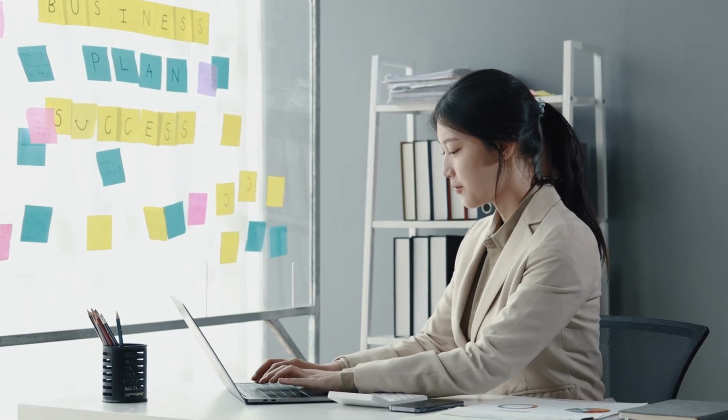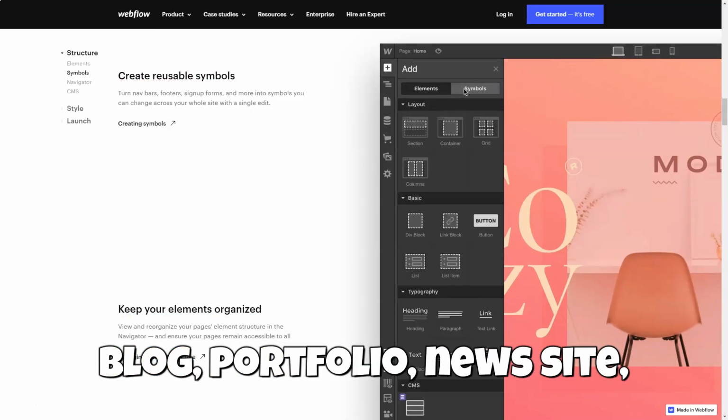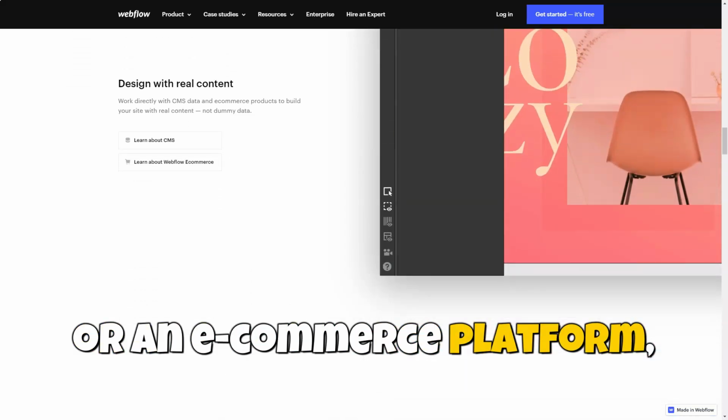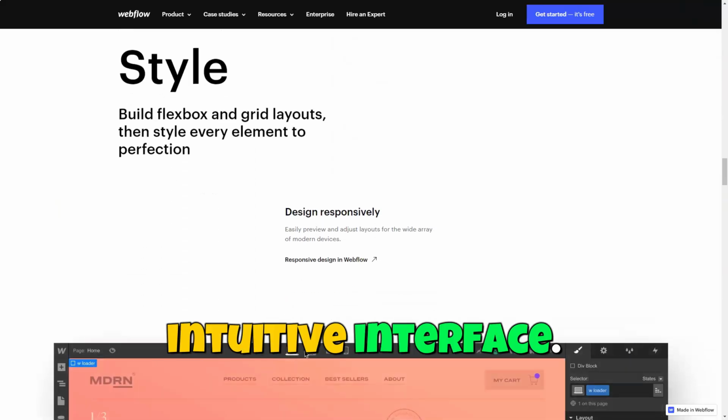Webflow's powerful CMS makes managing content easy, whether you're running a blog, portfolio, news site, or an e-commerce platform. You can effortlessly add new pages, edit existing content, or schedule posts through an intuitive interface. It's an all-in-one solution for content-heavy websites.